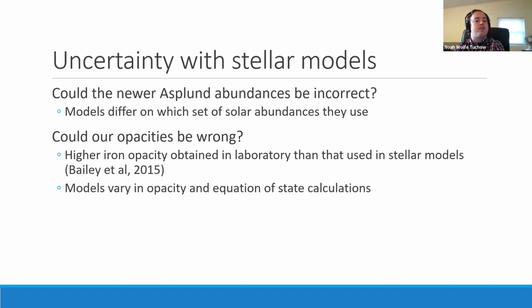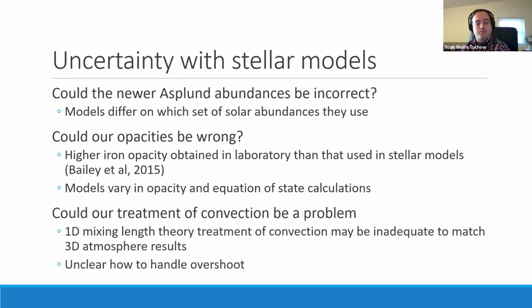There's also the question about whether or not our stellar opacities could be wrong, so the element opacities in stars. In a laboratory setting, we observed that iron opacity is higher than what's typically used in stellar models. So there's a question about whether or not other opacities are actually correct based on theoretical models. Different models vary in the opacities and also equations of state which they use.